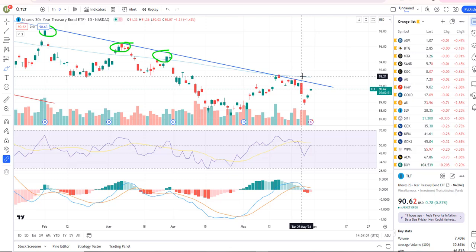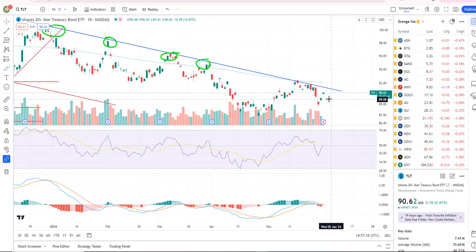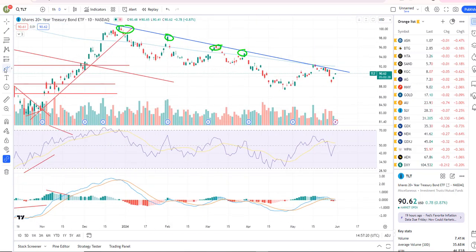Okay, bonds. So here's TLT. Bonds rising today, which means interest rates are coming down a little bit. So that should help the markets, typically. But that's a one-day thing, because in general, when you look, we have a clear downtrend.